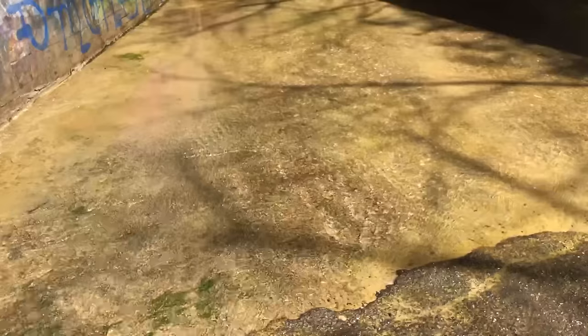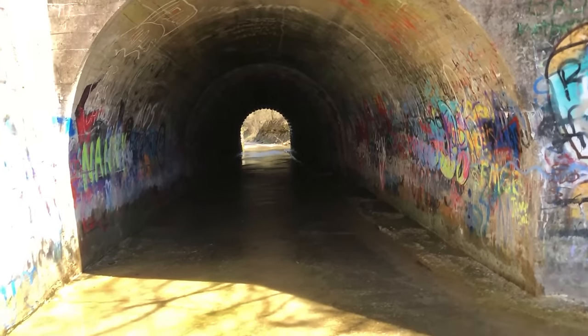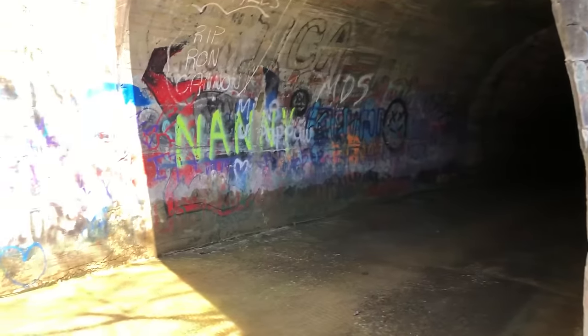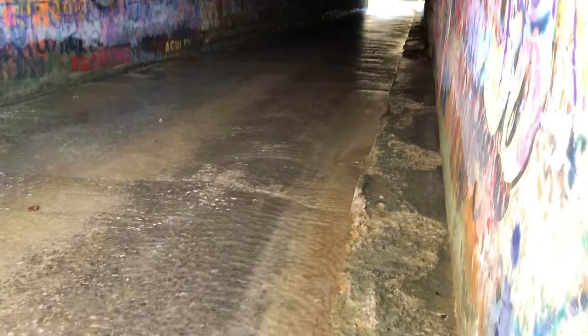There's so much water in there, I can't even walk in there right now without getting my feet wet. So I just drove through there. Let's have a closer look. I can get on the side. As long as you're standing on the sides here, you can get up out of the water.